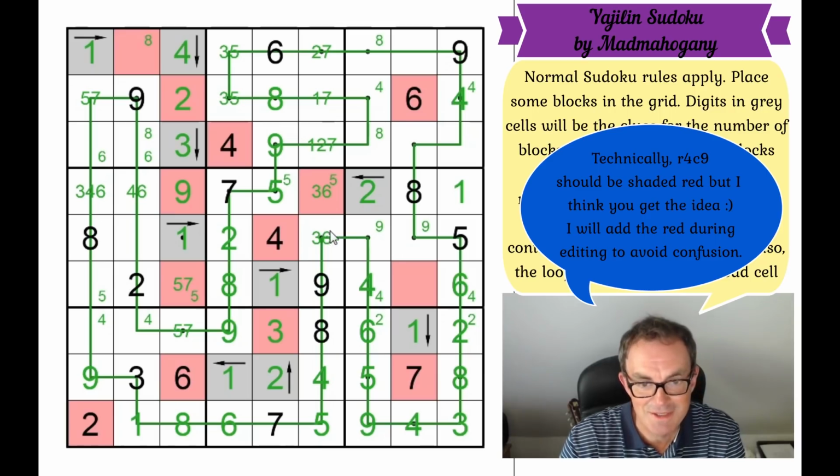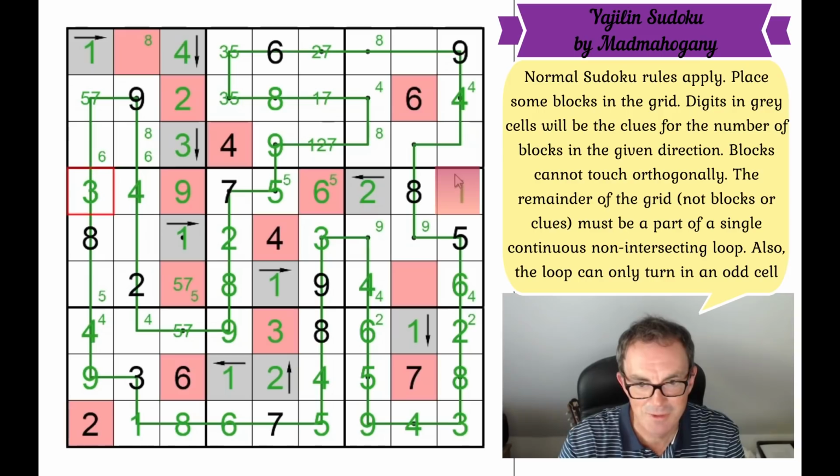Now, this square is a turning square, so it can't be a 6. 3. That's a 6. That means that's a 4 if I trust my pencil marking. That's a 4. So that should be a 3. This row is done. Okay, well that's good. Now, does this take us any further though? Hopefully it will.